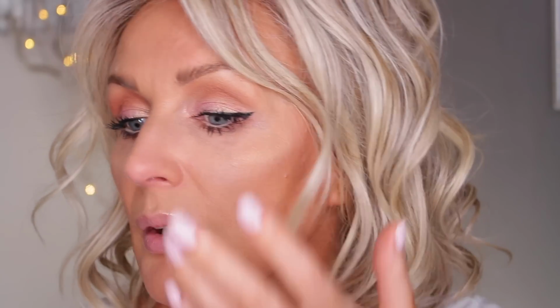So here you are. Looks pretty good because the bronzer now has covered my sun damage spots. But yeah, it looks nice. Okay, my lovelies, I will see you in a few hours.